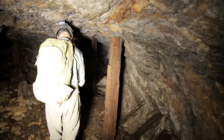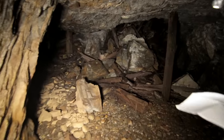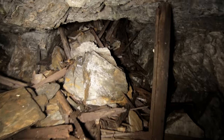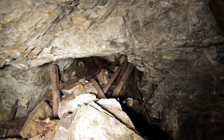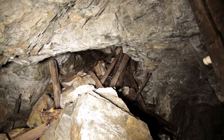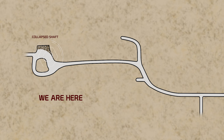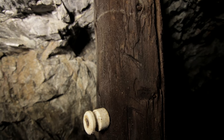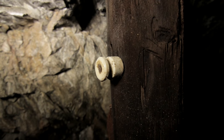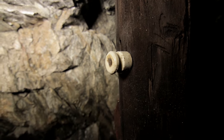All right, some timbers. And that looks like a collapse coming down a shaft, for sure. I'll have to take a peek up in there for you. Here on the timber, signs of electrical. Let's take a look up this shaft.